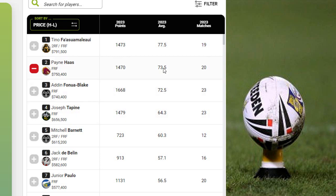It could be a 5 to 10 point average deficit, maybe, but I don't know. Is this Joey Tarpany's year to actually score a few tries? I'm saving 100k going Tarpany. Honestly, I think I'm going to do it again. If I don't find another mid-range front rower that I really, really like, I've got to be honest, I think I'm just going to stick Tarpany in there again.